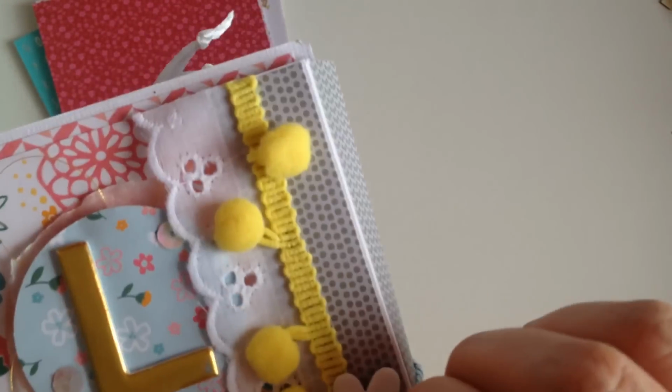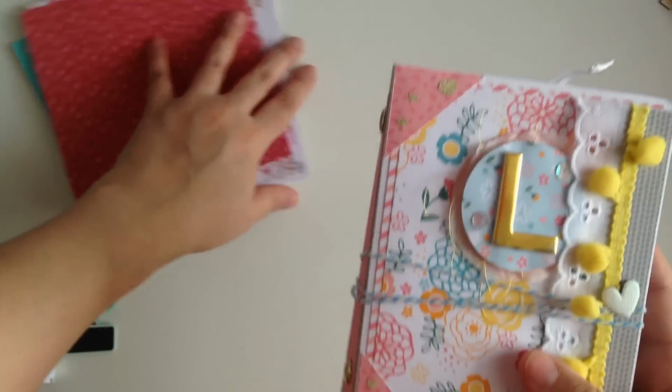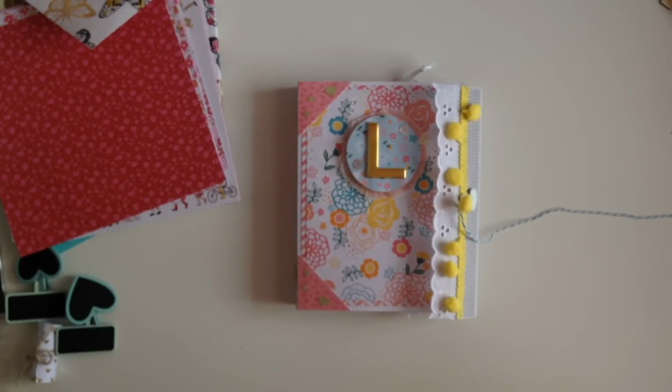Okay, she put a little brad right here. I just don't remember where I started turning it from. Oh, I think right here. I'm actually going to bring the focus down so that I don't have to be holding it up this way.